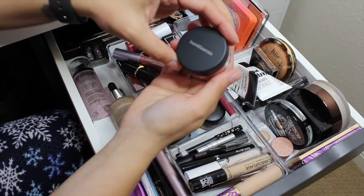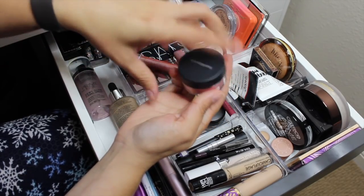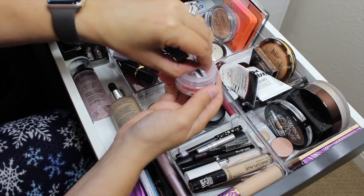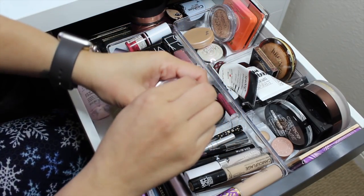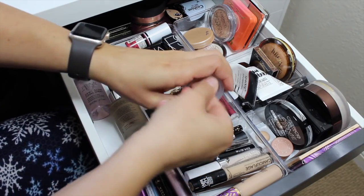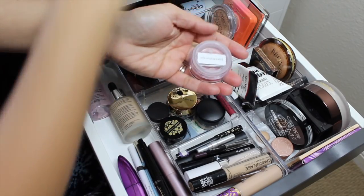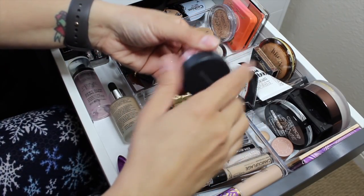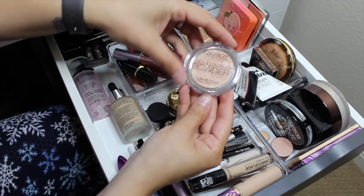Let's do this blush next, which is by Bare Minerals, and this is the shade Luxury. Hopefully this is one that's, oh, it's not open. I have two loose blushes like this. I know I had opened one of them. I guess this one is not open. Maybe I don't pull it in because I do have a lot of blushes this time around. Let's pull this guy out because I don't want to mess with it and open it right now. Let's just put it to the side.